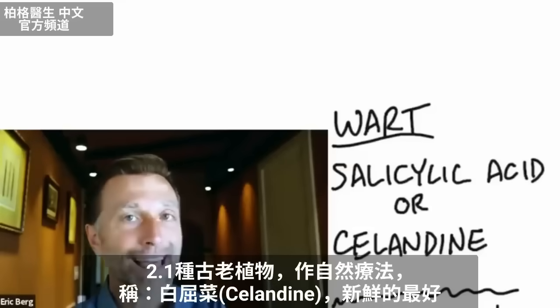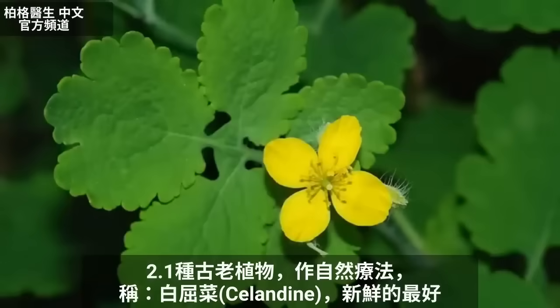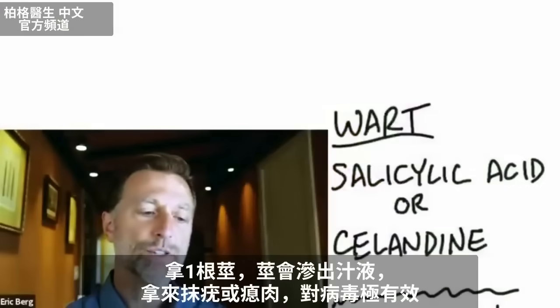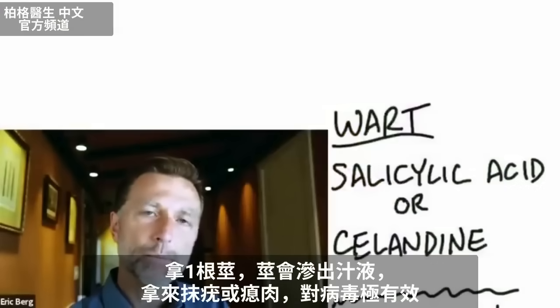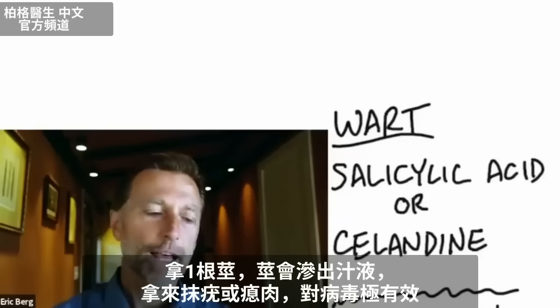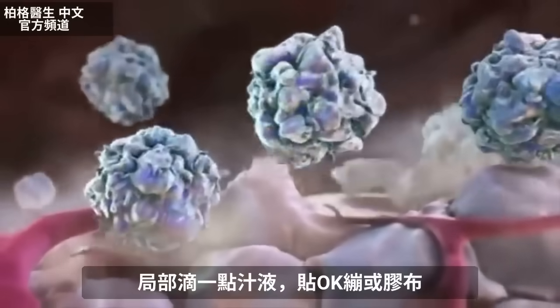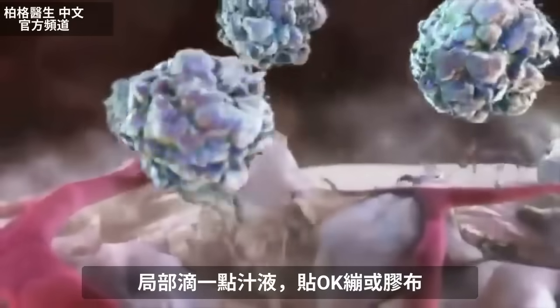Or there's an ancient plant you can get as a remedy, and it's called celandine. If you had it fresh, that would be the ideal situation, because you just take one of the stems and you'll notice that there's this oozing fluid out of the stem. You would put that topically. It's very, very potent to viruses, and you put just a little drop on that, put a Band-Aid or tape.